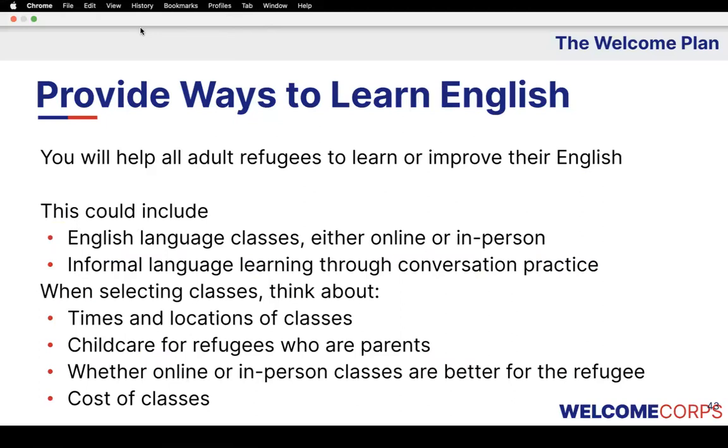Great. So as part of the welcome plan and as part of the resettlement of this new refugee family, you definitely need to help them get connected to English classes as soon as possible. It's going to really have a huge impact on their success in the United States. So you're going to do research in advance to identify classes that are accessible to them, either online or in person. We highly recommend that you look for in-person classes, as online may or may not be accessible to somebody that has low levels of English to begin with. And informal language learning through conversation practice.